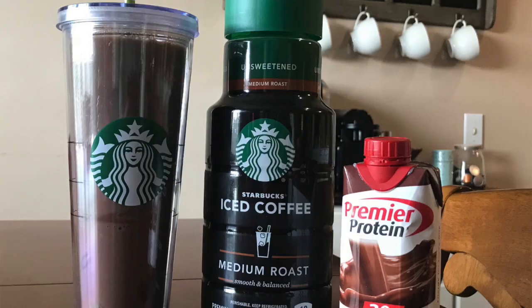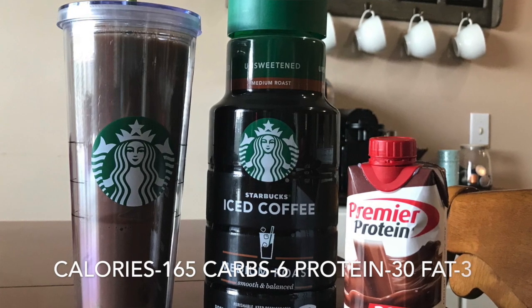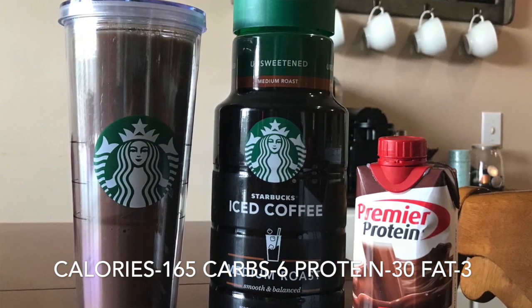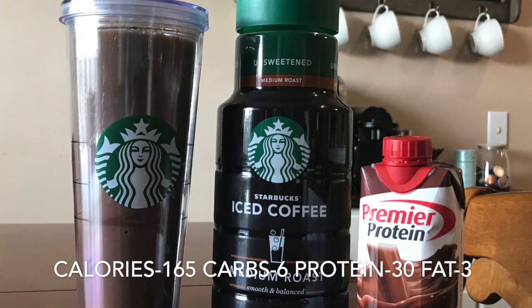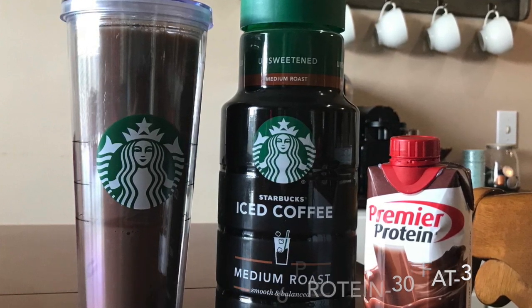So I always have that protein shake, and then I just eyeball it. I don't know how much, probably about 4 ounces of the Starbucks cold brew, the unsweetened, just the black coffee. So that's what I'm showing in the picture now. I pour that protein shake into a Starbucks tumbler with about 4 ounces of that coffee. As I'm showing these pictures, I'll show you the macros in each meal that I show.